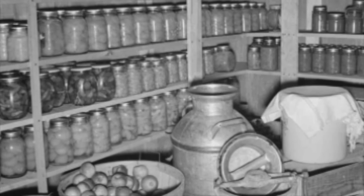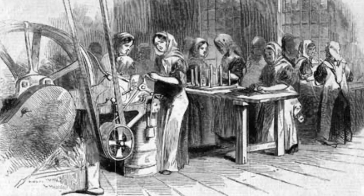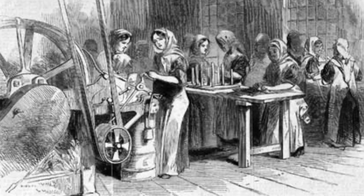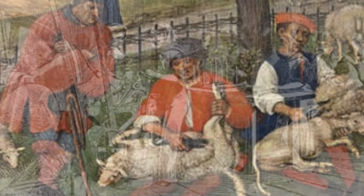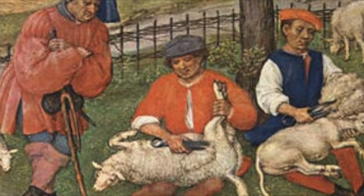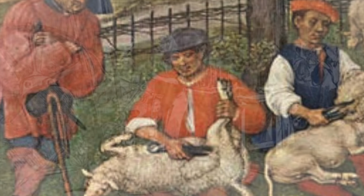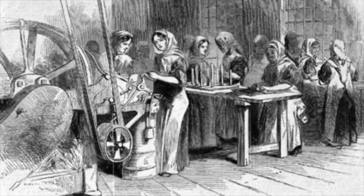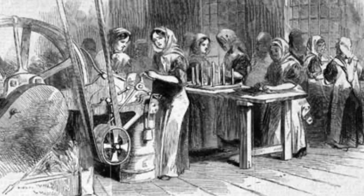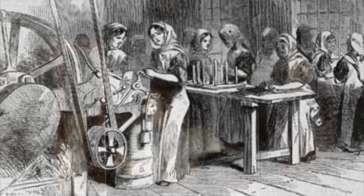After all those chores were done, it was time for the sewing. In colonial times, women had to make their own thread and cloth before they could sew anything. Men and boys picked cotton from the fields or sheared the sheep, and women cleaned and dyed this cotton or wool. Then women made the cotton or wool into thread or yarn. After that, they would weave the yarn into cloth to be used for clothing.